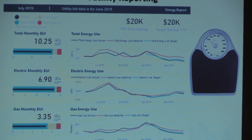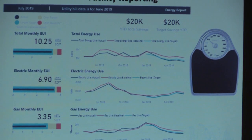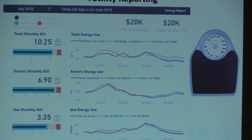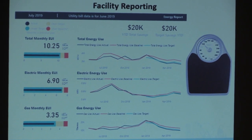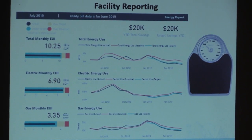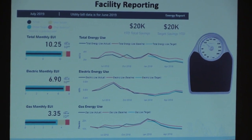Okay, and then I want to move on to talking about reporting and how a critical piece of monitoring-based commissioning is sharing results. Sharing where you are, what progress has been made. Being really, really transparent about that is really critical. So this is an example of a facility level report to share how the facility is doing from an energy perspective.